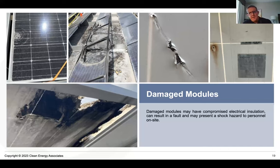The picture on the bottom left is just, as you're walking your sites, you want to know that's an arc flash from a cell that's misaligned and arcing with the frame. These are things as you walk, you want to look for, and these anomalies can be picked up and corrected right away. Again, the STPR, what could we have done before? Assess our site. So let's keep going.